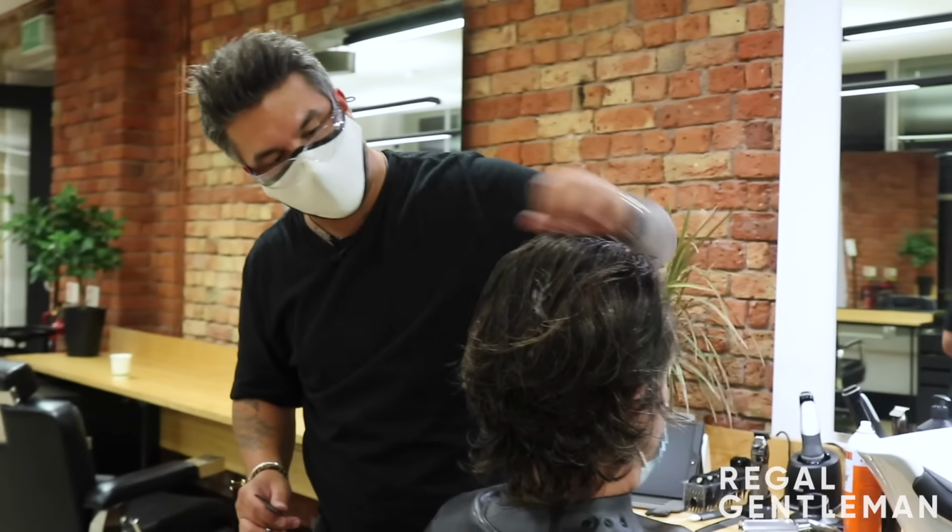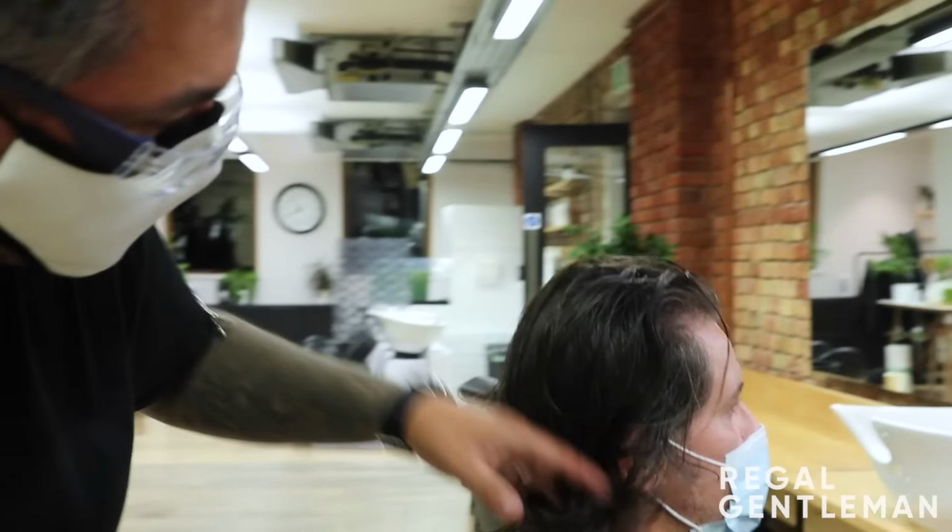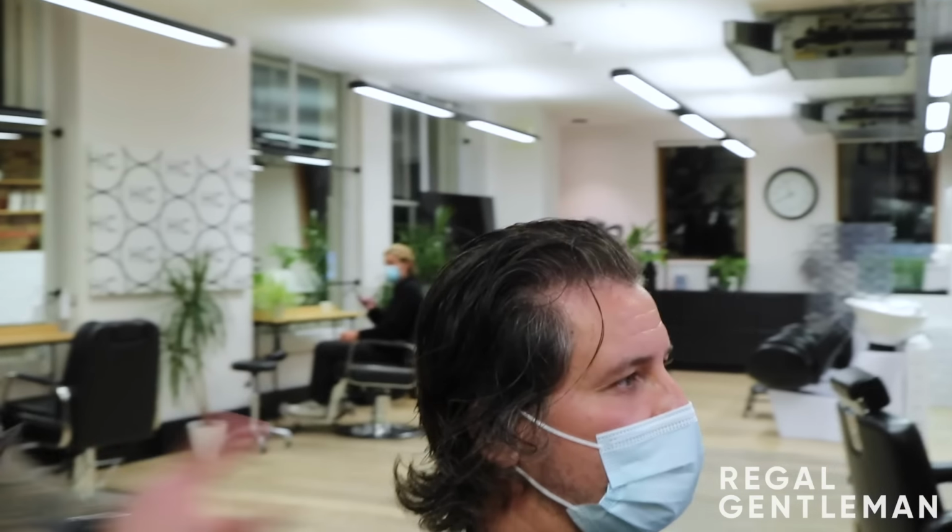And as you can see, what I said before, it looks like a longer haircut now because the top isn't the longest point. The bottom and the sides are the longest point. So you've got like a longer haircut.